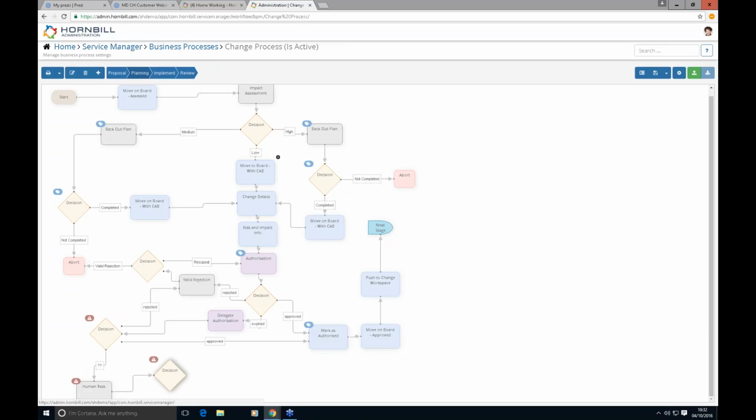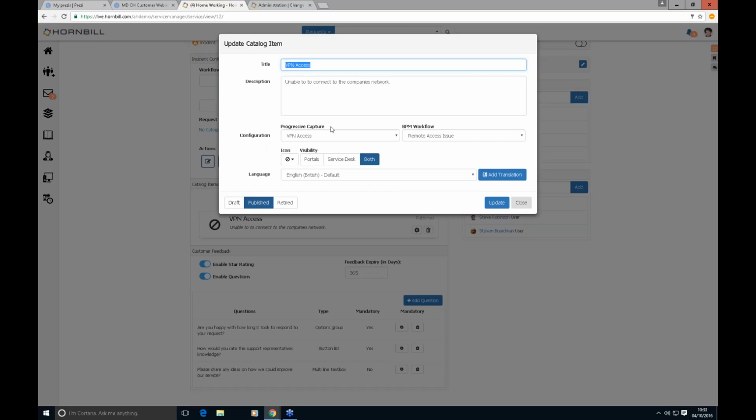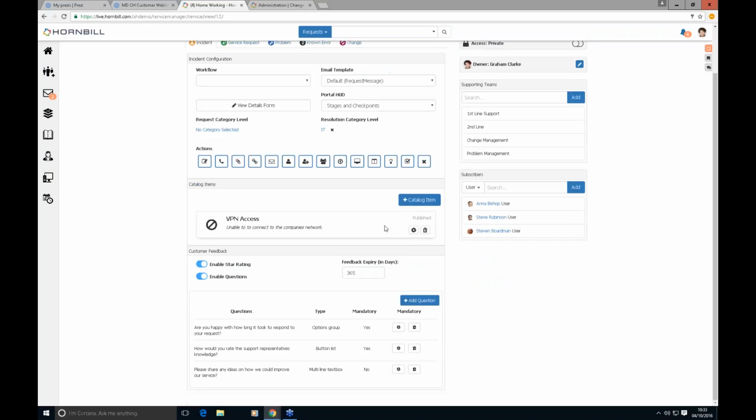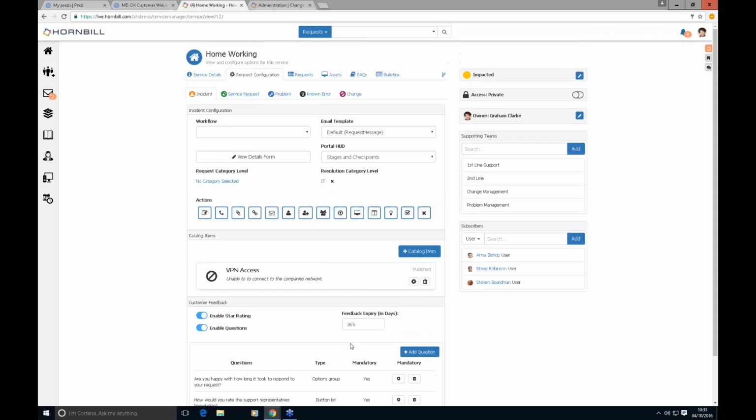Okay, so stepping back into the world of the service, I know I digress a little bit. Hopefully that makes a bit more sense. When I'm setting up my catalog items, I'm able to define the catalog item, what questions or progressive capture I'm going to ask, and once that catalog item has been raised, what process gets followed to fulfill it. So hopefully you can see that the configuration around the Hornbill Service Manager app is very straightforward, and here's an example of where the feedback is set up. In this particular service, there are 3 questions being asked, and one can define what feedback you want to solicit in respect of the calls for your service.